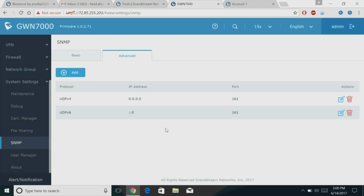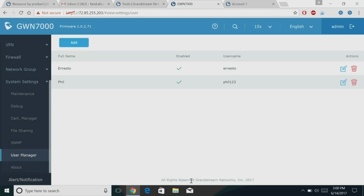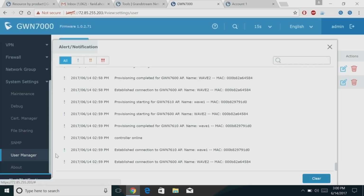SNMP is also supported. User manager, we showed how we can create users so they can be given access via VPN to the GWN remotely. And then you've got the notifications.